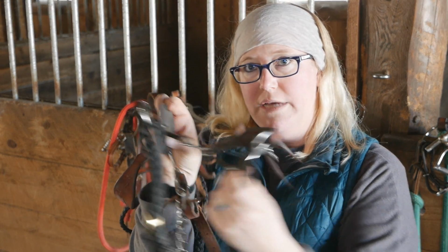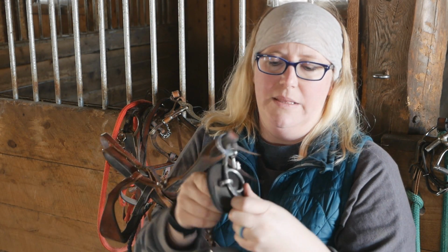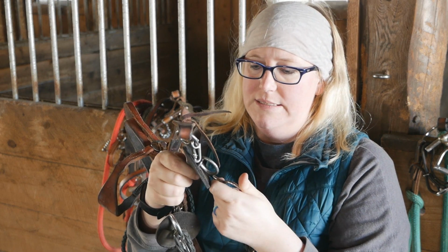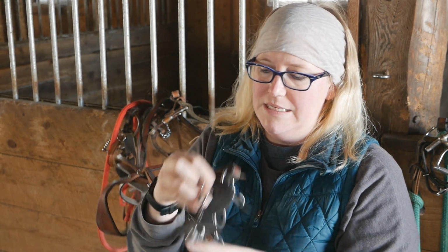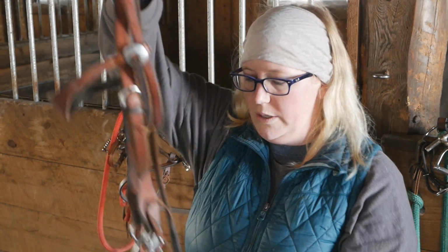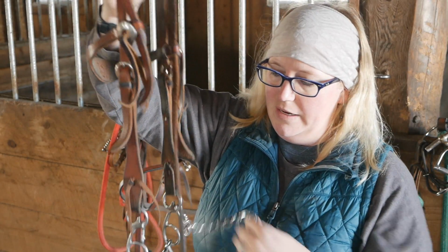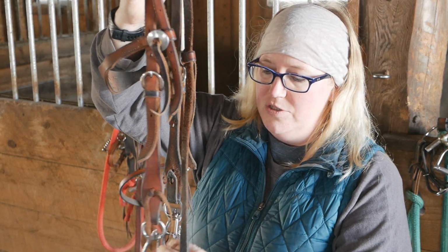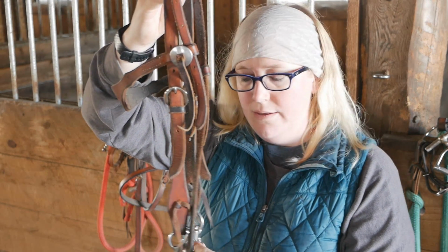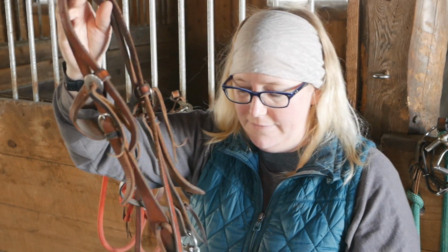It's got the cheek protectors to keep it from pinching, because there would be a lot of room to pinch the side of the mouth with that. But this has been a successful bit for this horse for barrel racing, and actually I've known two horses who use this bit. Both are very calm horses, but when they're doing something that they truly love, like running, they don't have that whoa mechanism that sometimes you need for your own safety.